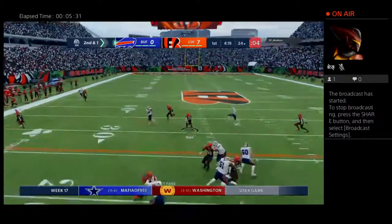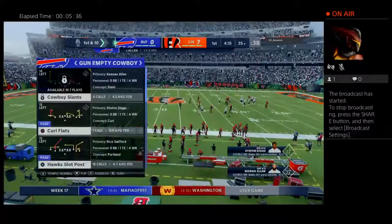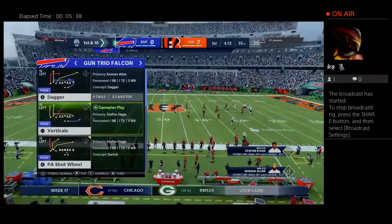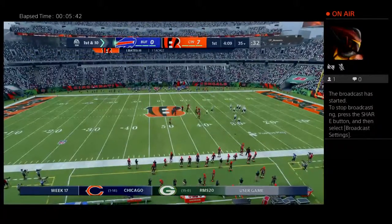So the shotgun snap to Allen. That's caught by his tight end, Dawson Knox. And he's brought down, getting this one up to about the 35. 11 yards there, first down.